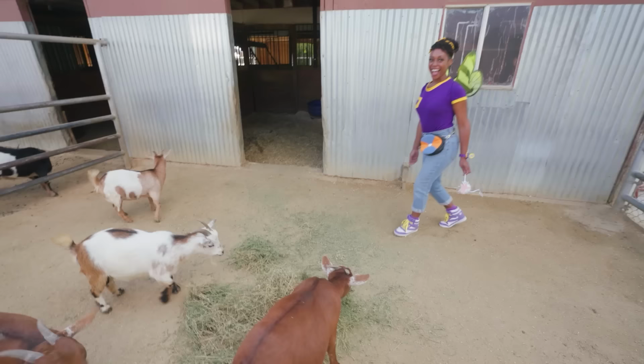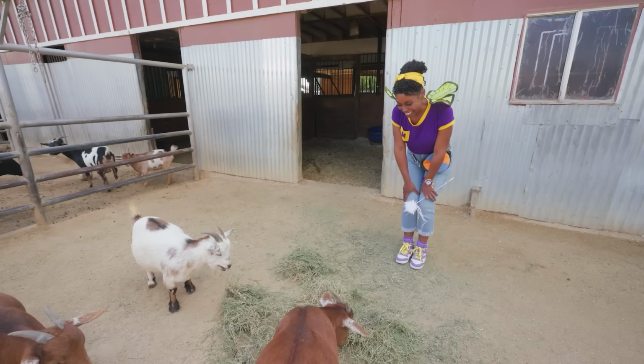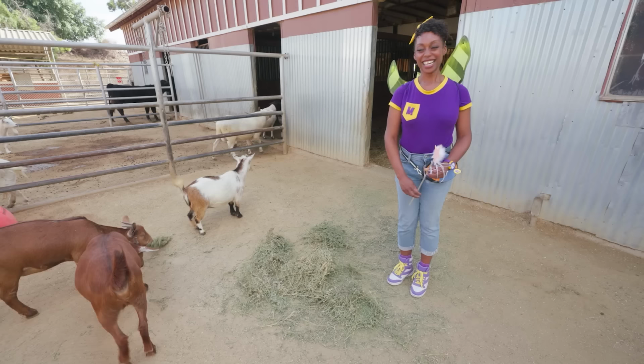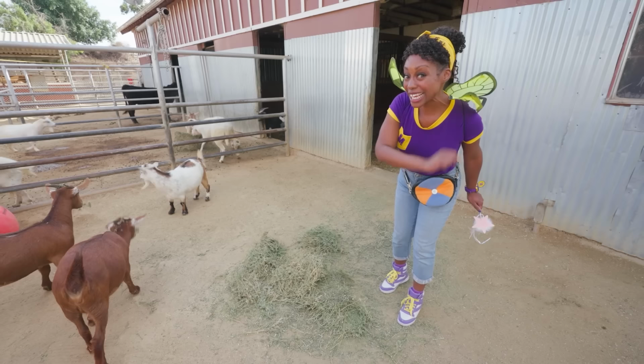Goats. Hello, goats. I'm Meekah. Nice to meet ya. Ooh, did you know goats have four stomachs? Yeah, that's why they're so hungry. Do you know where the fairies are? Okay, let's keep going east. Bye, goats!